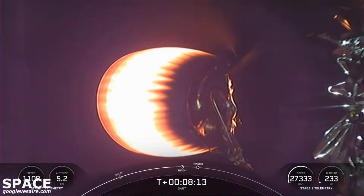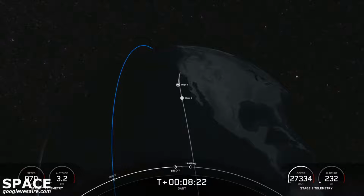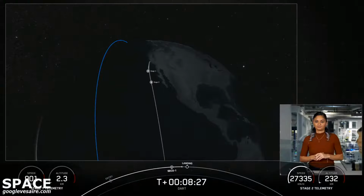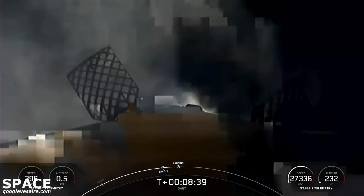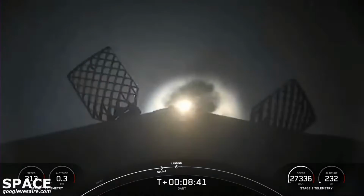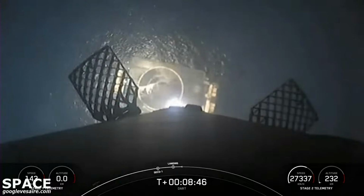MVAC shutdown. Nominal orbit insertion, that's what we were waiting for. Stage 1, landing burn startup. So we got SECO 1 on second stage. We got a confirmation of good orbit, and the landing burn has begun on first stage. And now we have a live view of first stage making its way to, of course, I Still Love You.